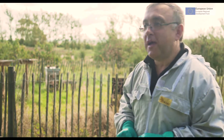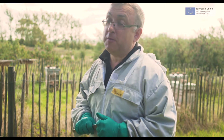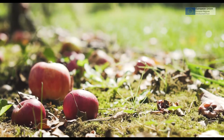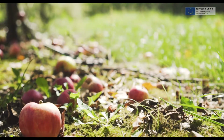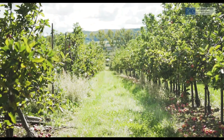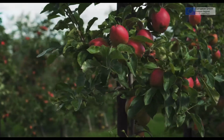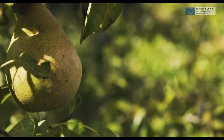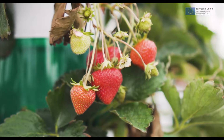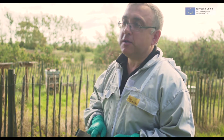I'm Richard Toft. I now work at Pershore College. My main job is to look after apple juice and cider production, but previously I've looked after all the orchards here at college as well. We have large commercial orchards at college, producing a lot of different fruits, a lot of apples, pears, plums, strawberries, all of which get grown by our students here and marketed commercially.